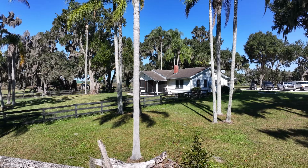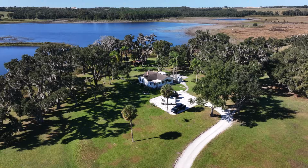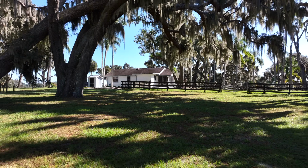The historic manager's house, originally built in 1945, offers over 1,500 square feet of comfortable living space with 3 bedrooms and 2 baths. It's ideal for on-site staff or guests.